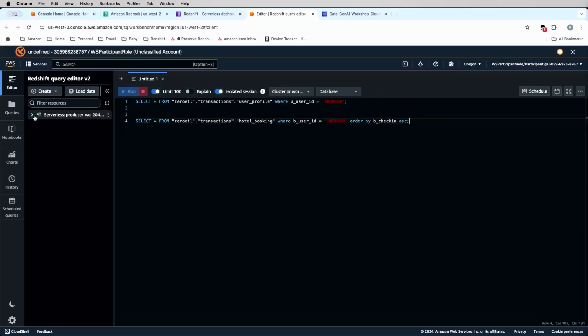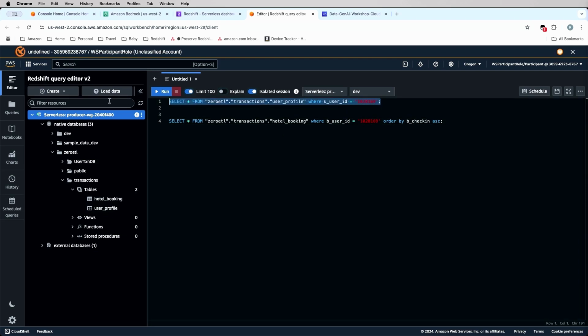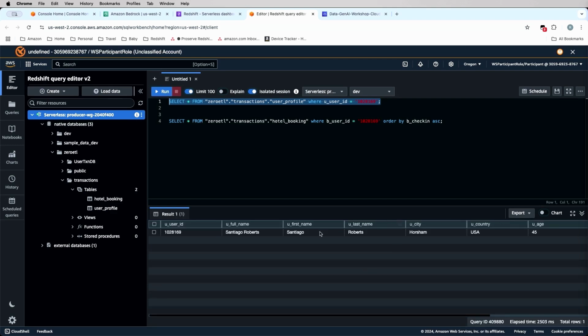Here, I'm going to connect to the Amazon Redshift cluster, and within this cluster, you can see the data has been brought in through zero ETL from sources like Aurora or RDS. We have two tables here. One table is related to a user profile, and the other table is related to the hotel booking. Let's query the user profile data for a particular use case. This user, his name is Santiago. He's 45 years old. He likes scrapbooking and pineapple buns.